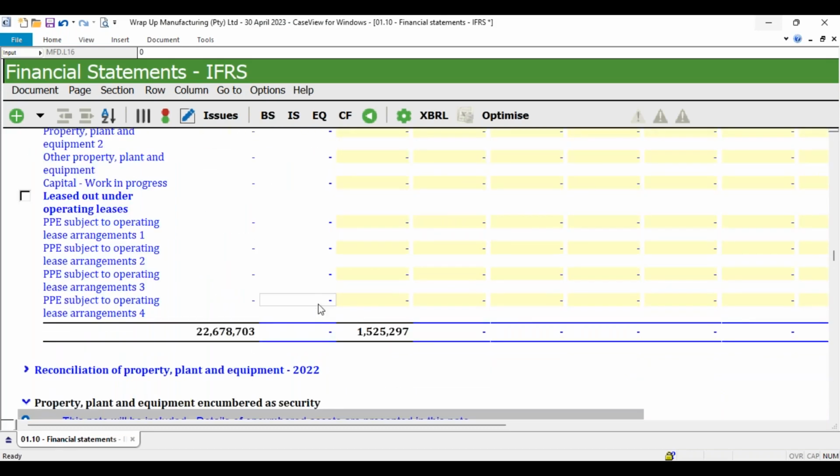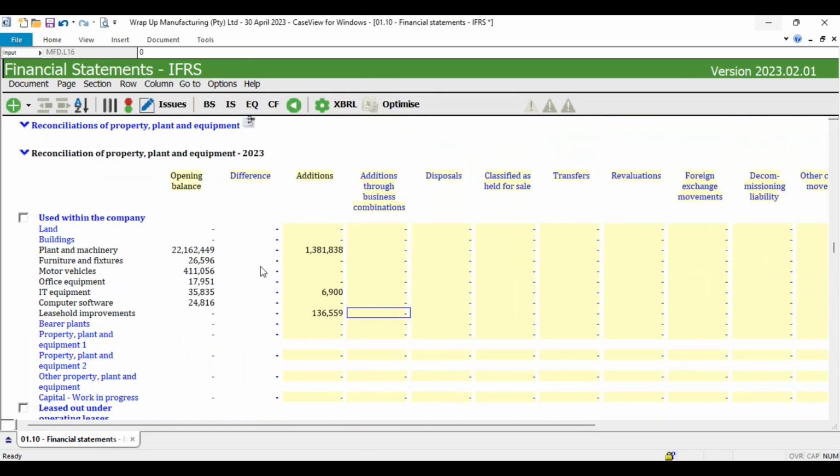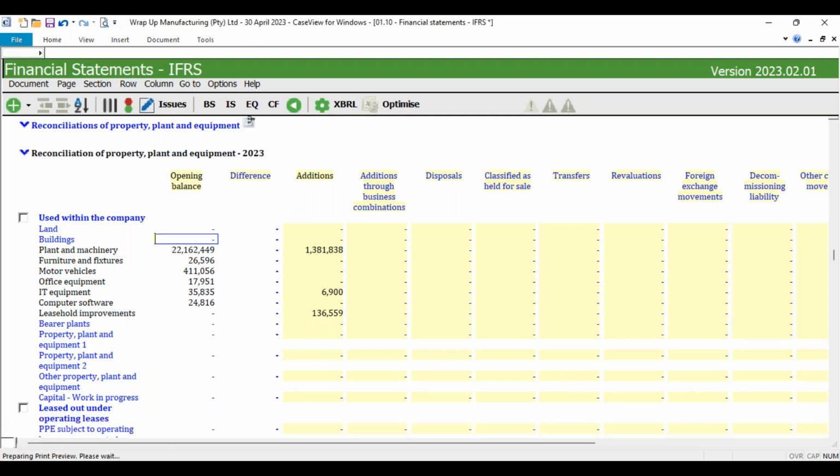That's the objective, where I'm going to zoom out a little bit just for you to see. That's the objective. We want to see the difference column turn out blue, meaning it's not going to print. If I quickly show you how to print preview, you can press on any cell on your reconciliation of PPE section, then press on your preview button or press on F4, just to give you an idea of how it is going to print.